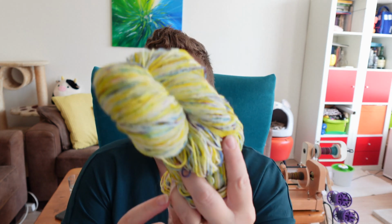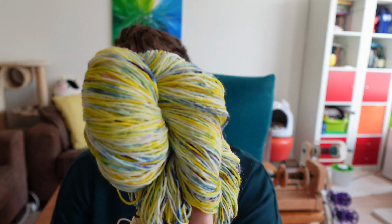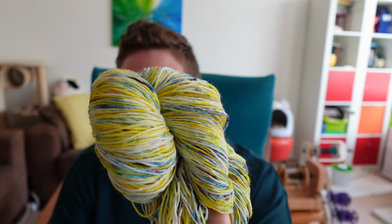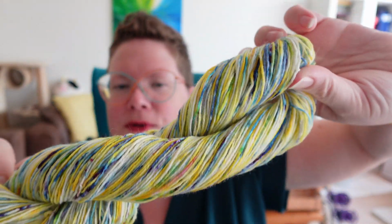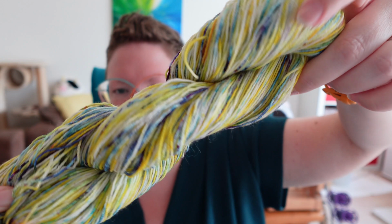I forgot the name of the shawl, but it was one with mohair in it, and I couldn't handle the mohair, so I gave the shawl away. But that also meant I gave that beautiful skein of MCN away. This is not MCN, this is superwash merino and nylon. So this is a normal sock yarn, but still I really love the colorway. So I'm very happy I got another skein.